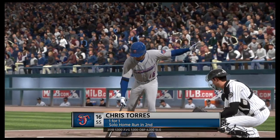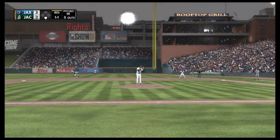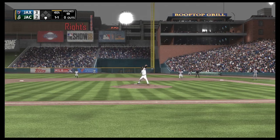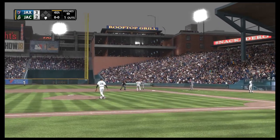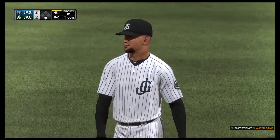Trying to pick things up where we left off, Christopher Torres. He went deep in his first at-bat. We'll see what he's got in store for us here. The last at-bat, Matty V, we heard this guy's a good fastball hitter. He got a fastball and did miss it. We'll see if they... Oh, look at the sliding stop. It's there. He got him. Wow, what a great show of range there.